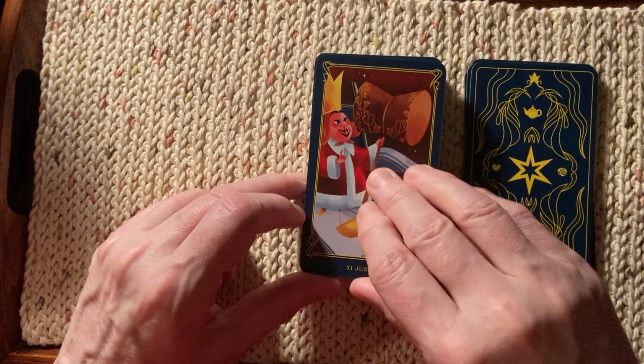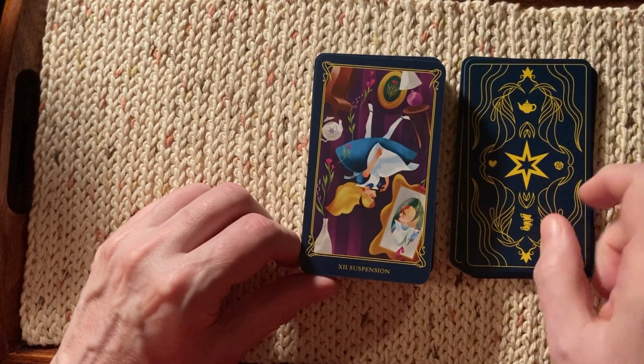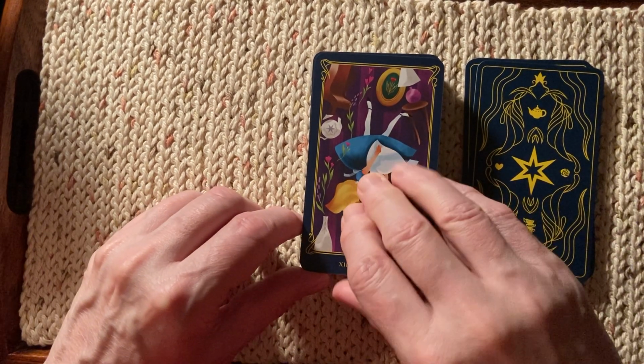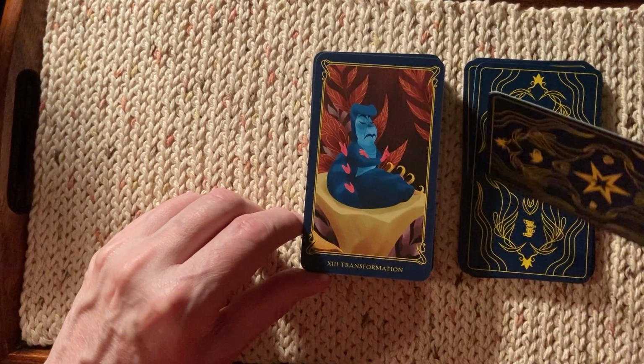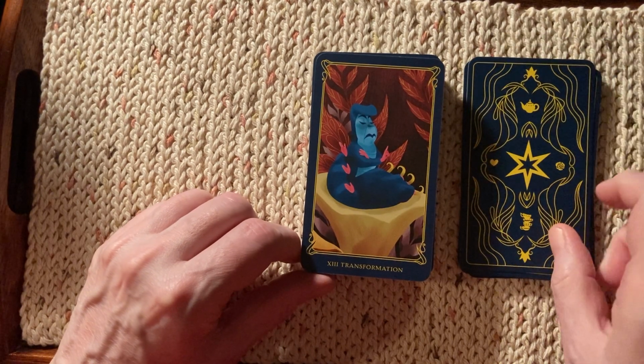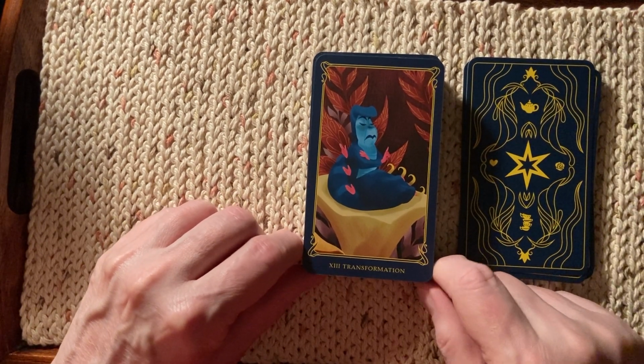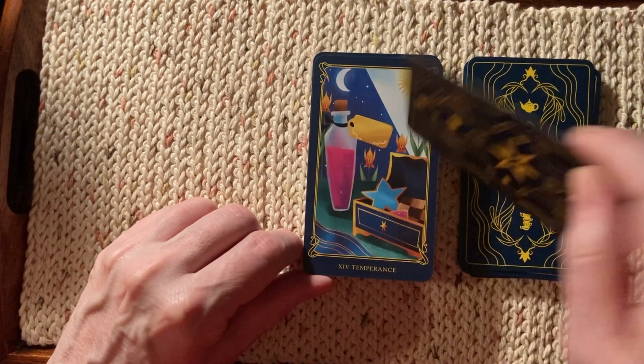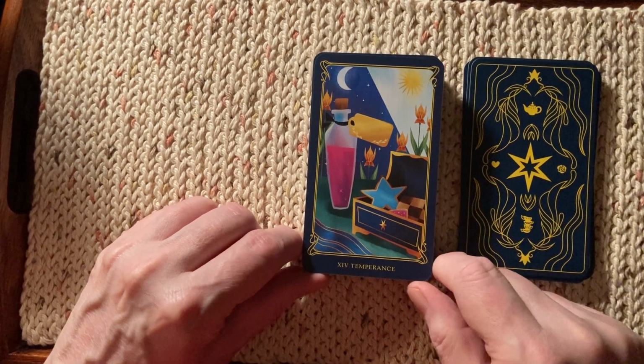Justice. Suspension, which is our Hanged Man. Transformation, which is the Death card. It's the Caterpillar. Temperance.